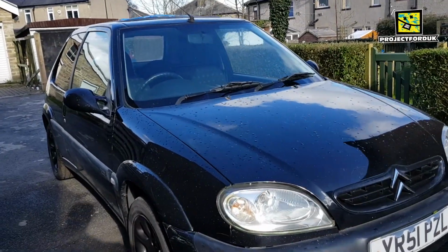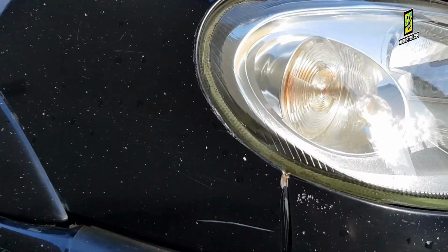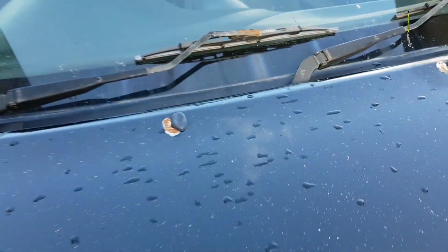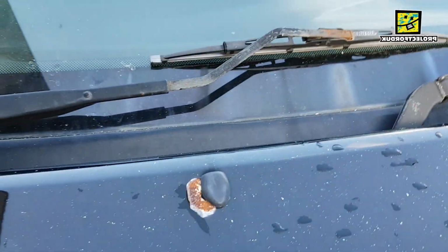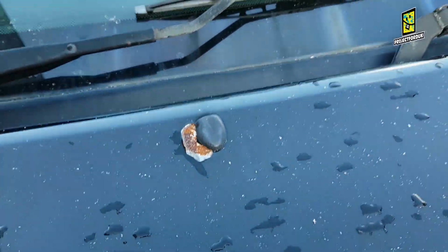Let's start off at the front here. Got some damage on this bumper, bit of a chip there. The bonnet's in alright condition, a few scratches. Here you can see we've got corrosion around both washer jets. I genuinely believe that's from someone having some LED chrome washer jets on this car at some point.